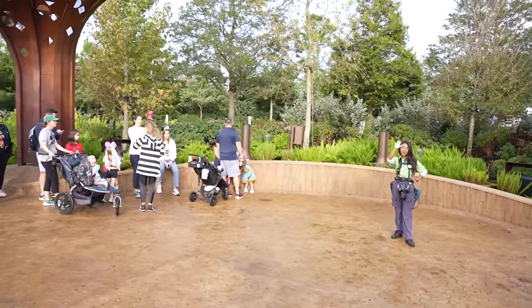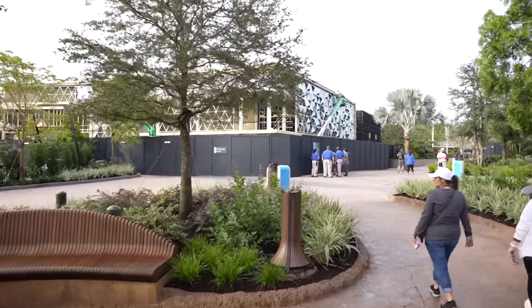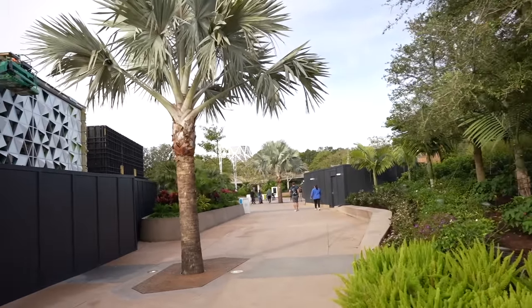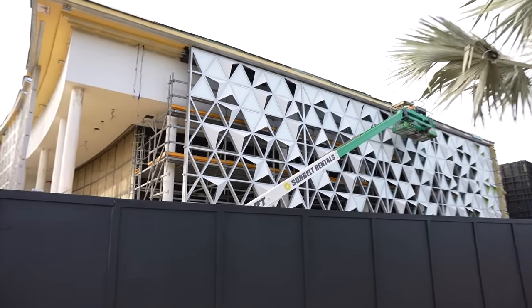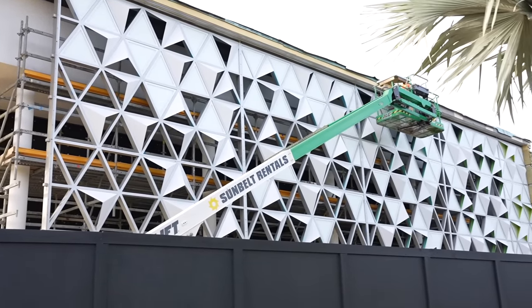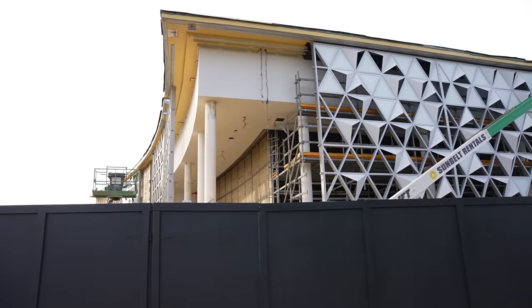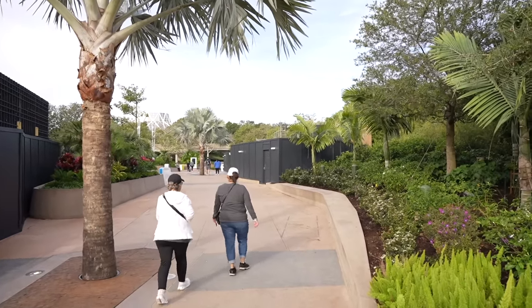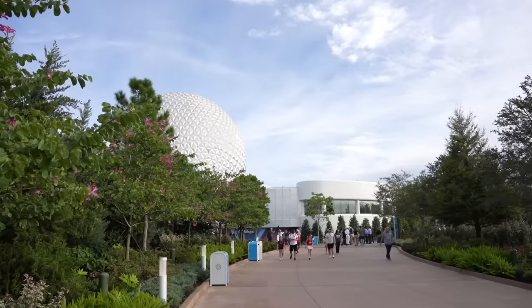Good morning. Oh, wow. We can really see a good shot of CommuniCore Hall. Let me walk over here. Good morning. Look at this. Now, I do think this is going to look very cool when it's done. And then if you continue walking in this direction, this will lead you to, again, Moana Journey of Water, and then Living with the Land and Soarin'.